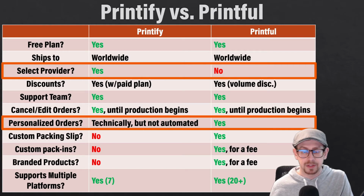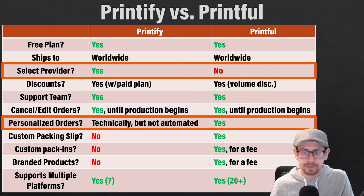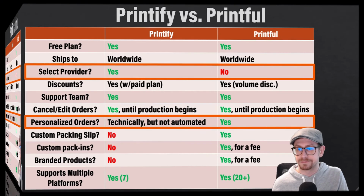Printful also wins out here on the number of platforms that you can integrate their system and your store with. I know for a fact that Printify allows you to integrate with eBay, Shopify, I believe WooCommerce, in addition to Etsy, but Printful has way more options. They have over 20 options right now for integrating your store, and Amazon Seller Central is one of them. So if you see yourself expanding outside of Etsy in the future, Printful offers more options for you to have your store integrated and get that automation and those benefits.